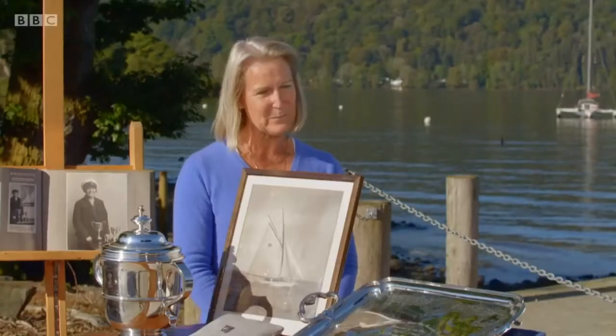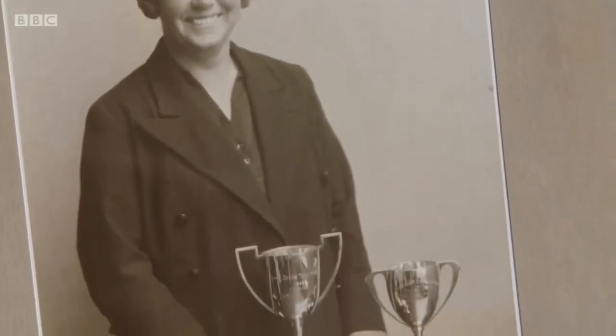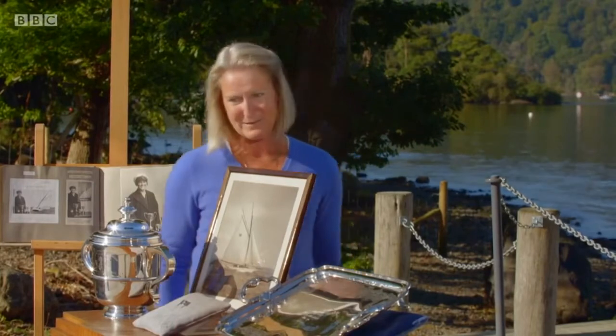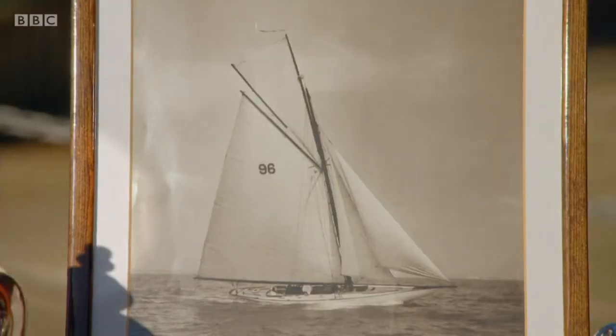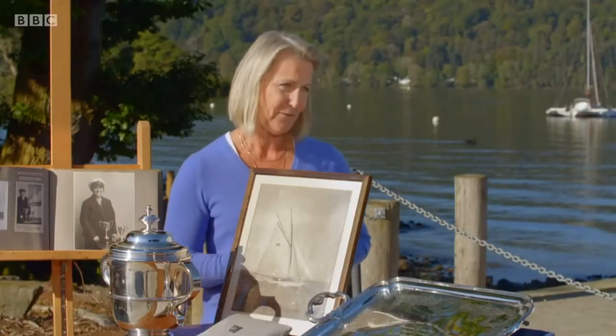We're at the water's edge of the beautiful Lake Windermere, so it seems really appropriate that we've got a sailing interest collection here, and this wonderful photograph of this lady called Mrs. Afra Cross. Can you tell me who she is? Afra was my grandmother, and yes, she was quite a sailor. She decided to join the Mansfield and start racing, which I think was very unusual. Definitely, of her era. And what period are we talking about? She bought her boat in 1935 and raced really until the war. And she was extremely successful at what she did.